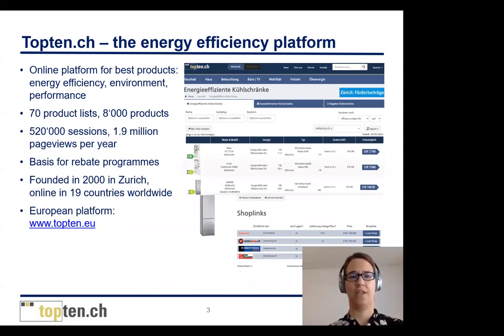Important to note is that the European platform has the website www.top10.eu. Here we present the best products available in the European Union.